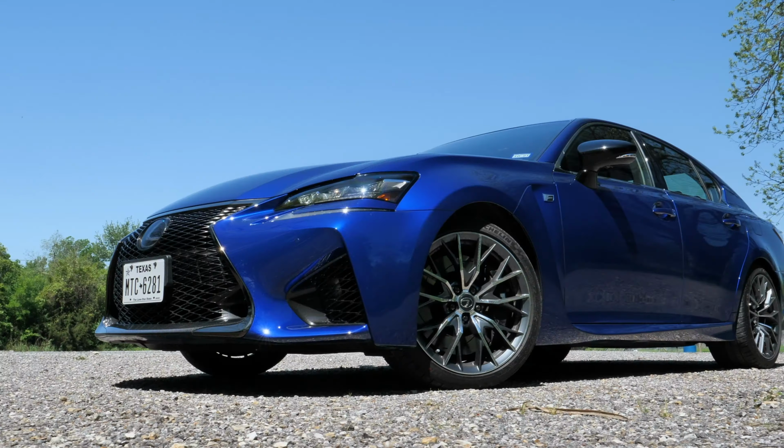Up front, you get triple LED, triple beam headlights, and the L-themed LED daytime running light. At night, they look great. There's a nice distinction between the headlight and the daytime running light. There's just no fog lights, but you do get a nice beam pattern with these lights. And up front, you get the large Lexus grille. It's got multiple air intakes, and to top it off, a carbon fiber lower lip.